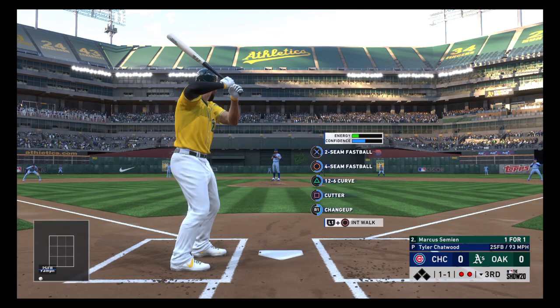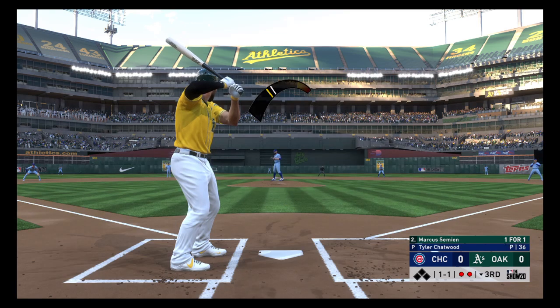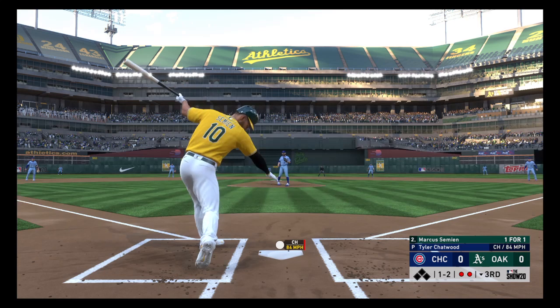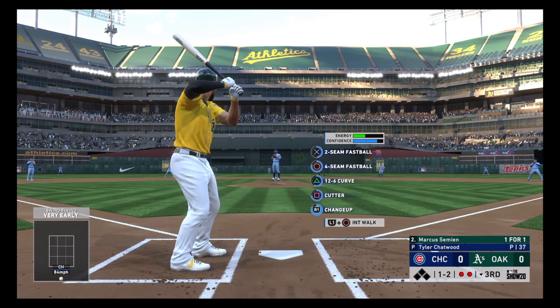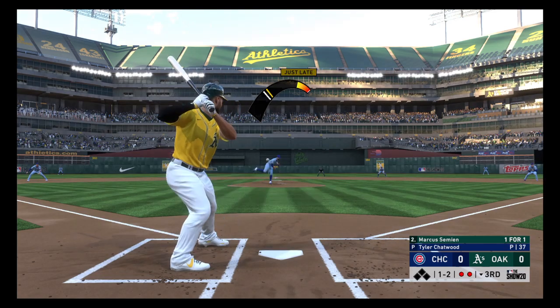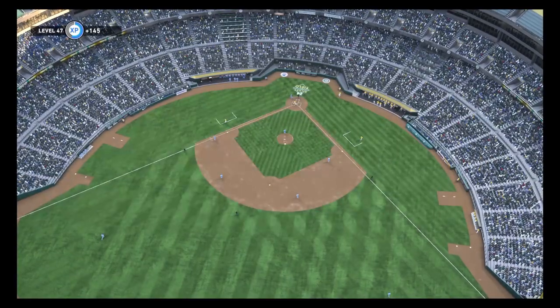And it's one and one. A shortstop behind with a 1-2 count. The 1-2 is a swing and a miss. That's strike three.